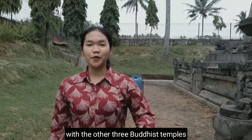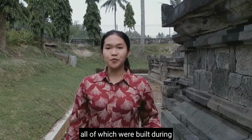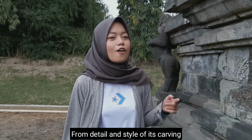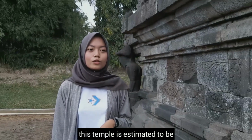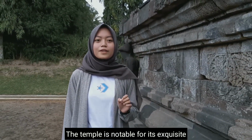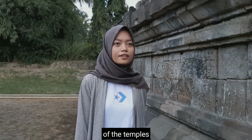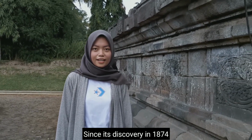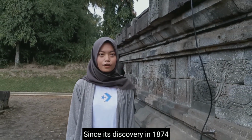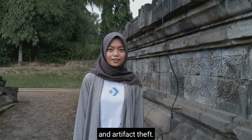Ngawen is thought to be connected with the other 3 Buddhist temples, Pawon, Borobudur, and Mendut, all of which were built during the Sailendra dynasty. From the tile and style of the east carving, this temple is estimated to be slightly older than Borobudur. The temple's notable form is exquisite. Statues of Rampant lions on each corner of the temple since discovery in 1874. The temple has separate lighting and artifact depth.